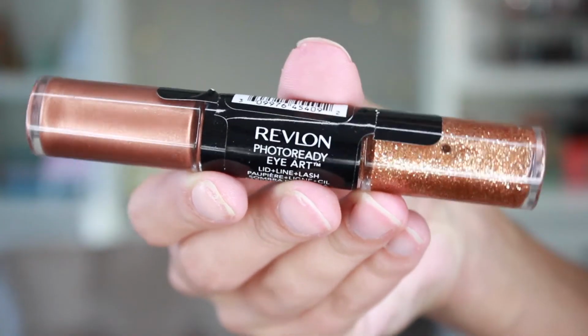Now, as far as something a little bit more affordable goes, these products from Revlon have probably been the best things that I've tried thus far that really give you that high impact glittery shine. They are the Revlon Photoready Eye Arts. So I have 2 of them here. This one is in the shade Burnished Bling, which is like a coppery shadow with a gold glitter. And then I have the shade Topaz Twinkle, which has a more taupey champagne cream shadow with a taupe glitter that also has some multicolored glitter reflex in it.